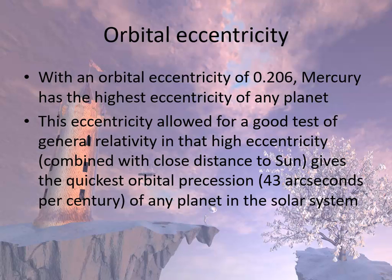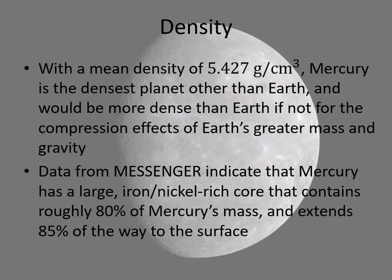But 43 arcseconds per century is unable to be accounted for by considering the effects of Jupiter and the other planets. And this was unexplained. For a long time, scientists thought that there was this planet in between Mercury and the Sun called Vulcan that caused Mercury to get disturbed in its orbit. But it turns out, no, it's actually because of the fact that Mercury has this eccentric orbit and it's close to the Sun, and Newton's law of universal gravitation is not exactly correct. And Einstein's general relativity was able to explain that discrepancy. So that was a big victory for general relativity.